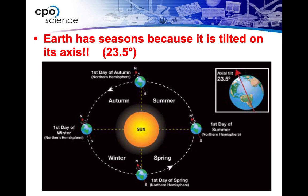Now look at the axis. Look at the northern part of the globe there. We are pointed away. What's also happening around here? Are we getting less and less daylight? Oh my gosh, it gets dark late. You feel like, if we were in school, it's almost like there's no daylight. And you can see why. Look at the northern hemisphere. We are pointed away from the sun.